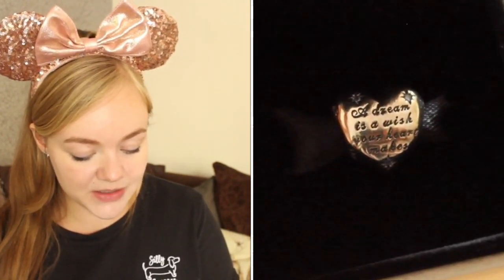And it is the Cinderella Heart. So it has blue little gems in it, and it says, "A dream is a wish your heart makes." And I didn't know which one to get when I went in there. It was a real spur of the moment decision. I think it was quite late on in the evening, and I didn't know what one to get, and there were so many beautiful ones, but they hike the price right up in the parks.